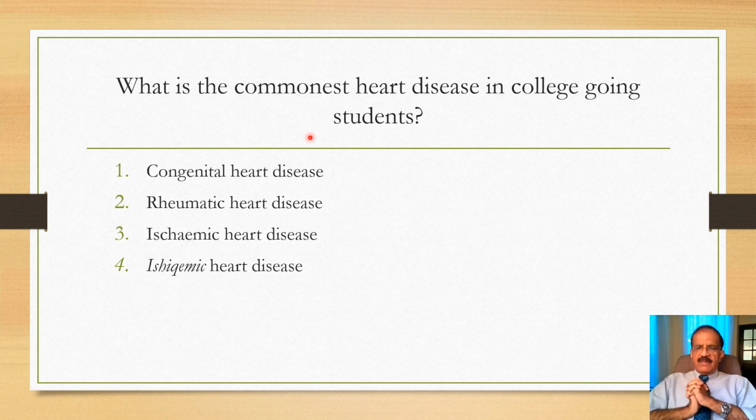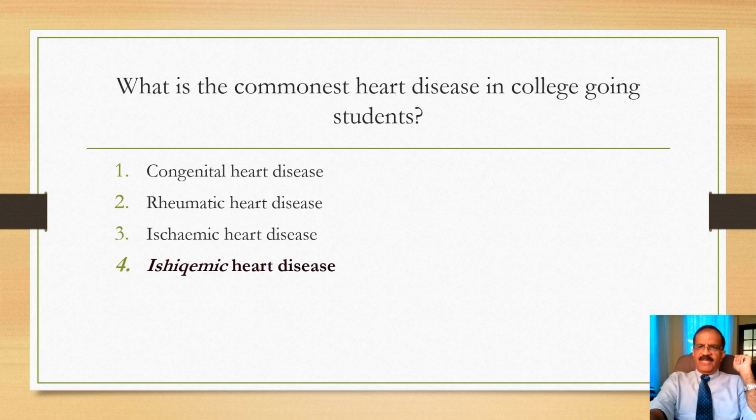Congenital heart disease, of course, likely, because sometimes congenital heart disease persists till adulthood. Rheumatic heart disease, again, young people have. Ischemic heart disease is unlikely because the medical students are young. And then ischemic heart disease. It's from the word ishq. So that I guess is most likely. But this was, I think, only to make a little light joke.